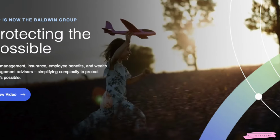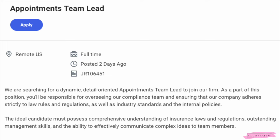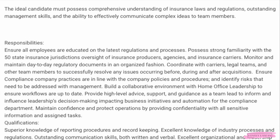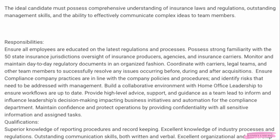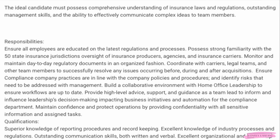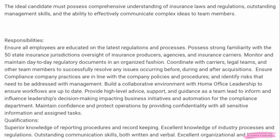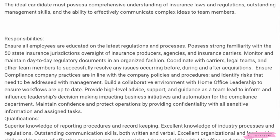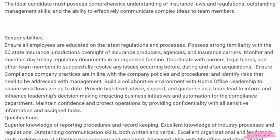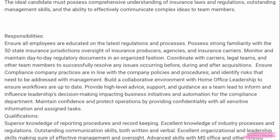So the next job is coming from the Baldwin Group, and this is a full-time job, and they're looking for an appointments team lead. With this job right here, you're going to ensure all employees are educated on the latest regulations and processes. You're going to need to possess strong familiarity with the 50 state insurance jurisdictions oversight of insurance producers, agencies, and insurance carriers. You're going to monitor and maintain day-to-day regulatory documents in an organized fashion and coordinate with carriers, legal teams, and other team members to successfully resolve any issues occurring before, during, and after acquisitions.